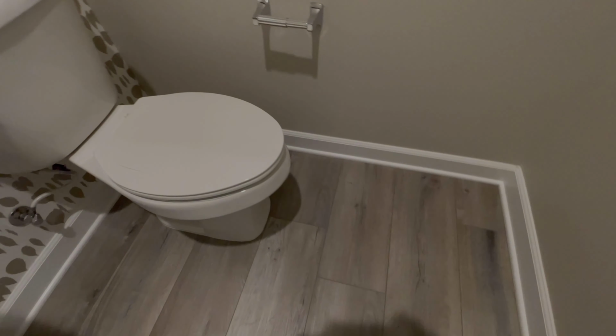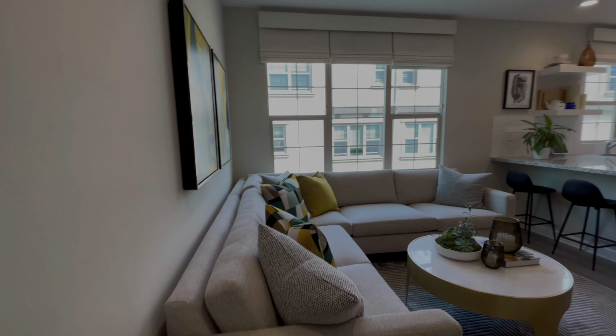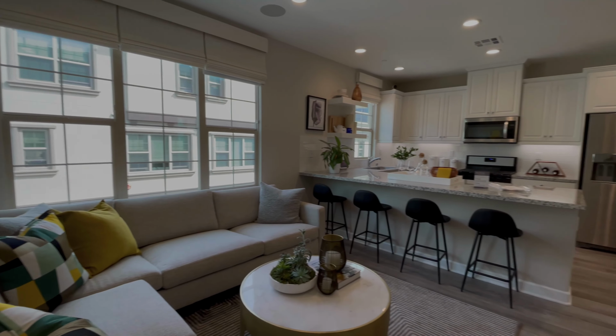Is that a Mansfield toilet? I'm not too sure. Nice wallpaper, huh? They used a little thicker baseboard. Yeah, looks nice. Going into the living room area. Got a few windows right here.